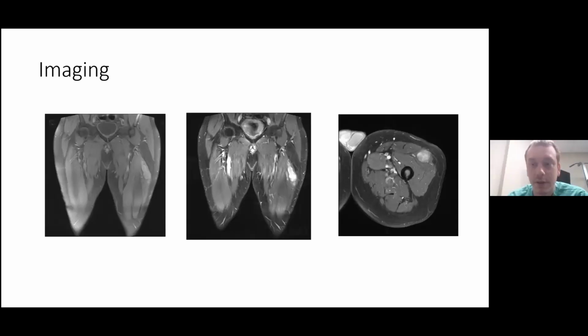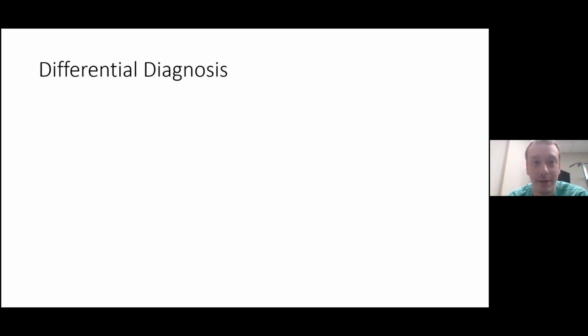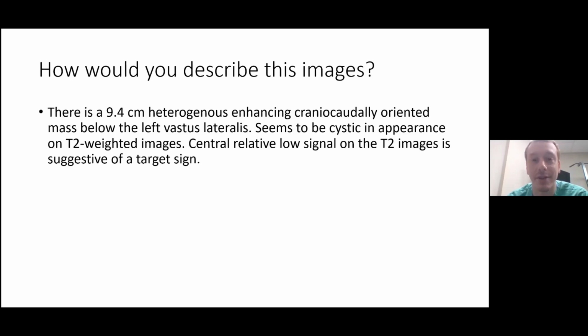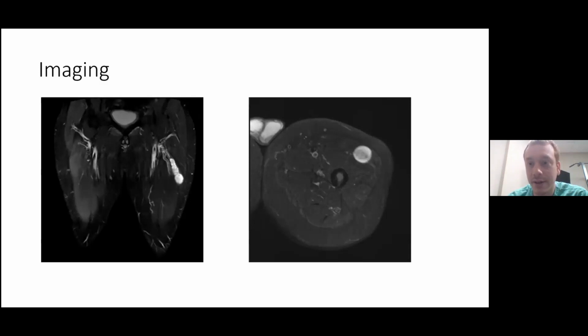Okay. Or sorry, not the nerve root, just the nerve. The nerve. Okay, very good. So basically a heterogeneous enhancing craniocaudally oriented mass. It's below the left vastus lateralis, sorry. Seems to be cystic in appearance, and there's a central relative low signal T2, which is suggestive of target sign. You can see here it's seen on benign peripheral nerve tumors.